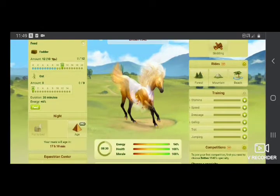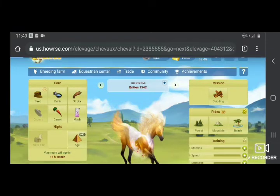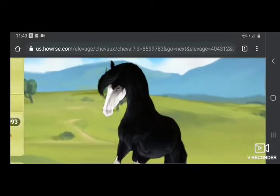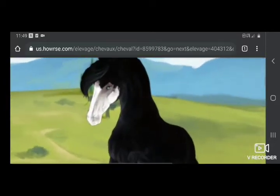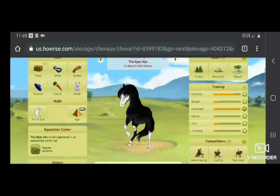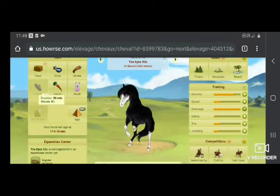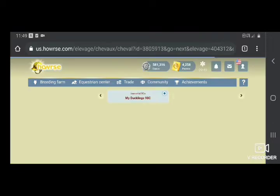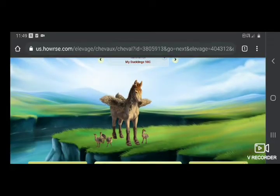It's not letting me feed. Okay, there we go. He needs a background. I just can't find any good one. The eyes. I named him that because, here, I'm going to zoom in. I'm on my phone, if you're wondering. I named him that because of the blue eyes there. I might name him after Khan from Star Trek, the new movies, because it kind of reminds me of him.